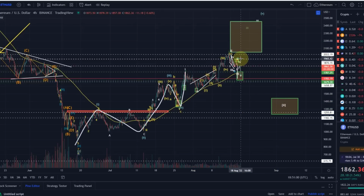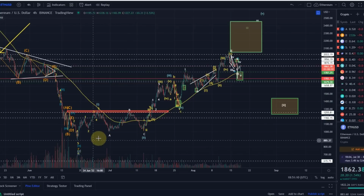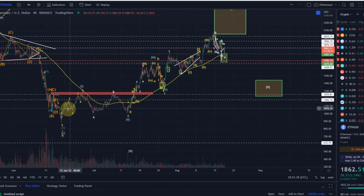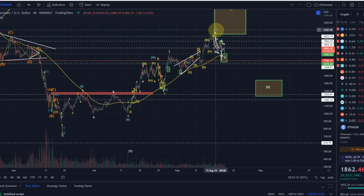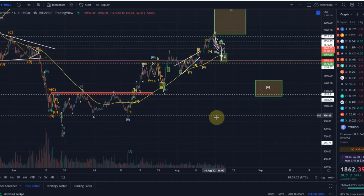The third option, and that is actually the bearish option, 35% probability, is that this entire move to the upside is only a corrective move to the upside. It's far less likely, but it's possible. And that is that we are correcting. This is all just a correction, and we will see another impulsive move down that should take us below $880.